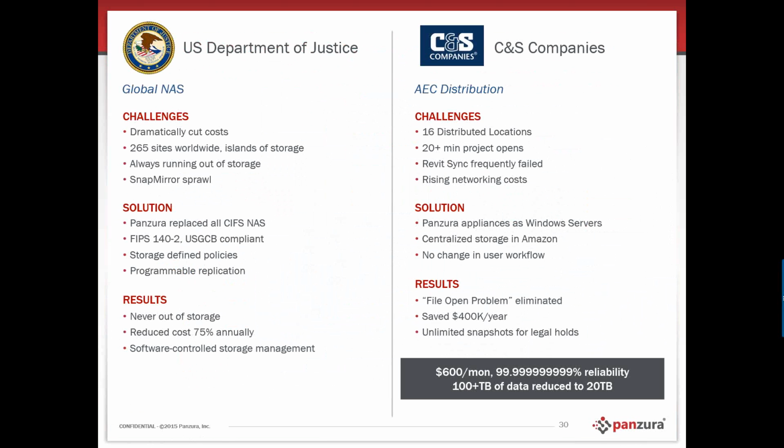The challenge on the right-hand side for CNS Companies: they had 16 different locations, taking a long time to actually open up these projects. SyncWeb Central, if it actually worked, was frequently failing, and it would take a long time to do it when it did work. And they had rising network costs when it came down to MPLS networks. This would be more traditional to what you guys are seeing.